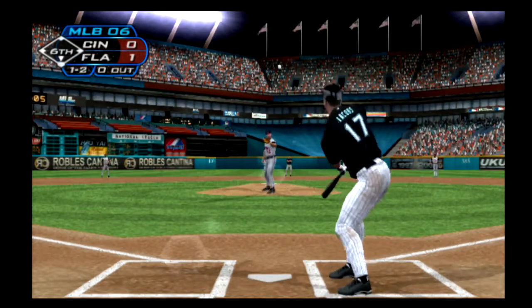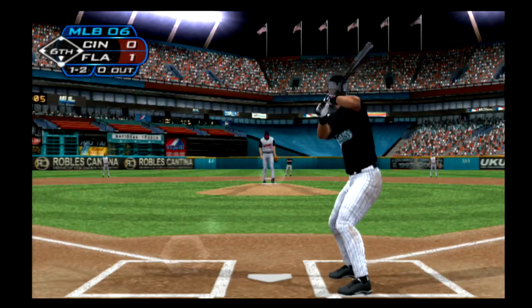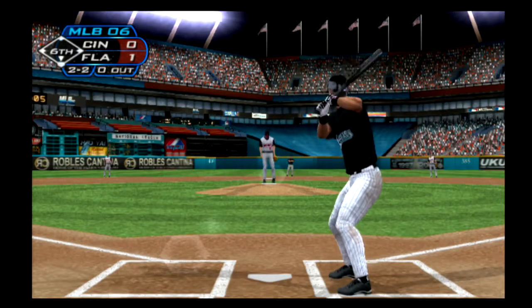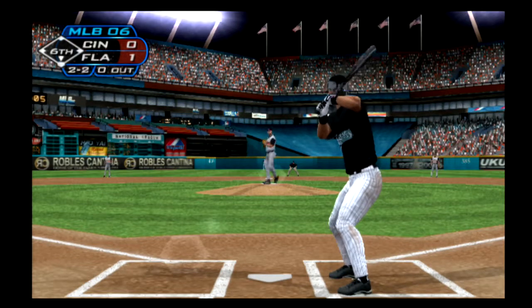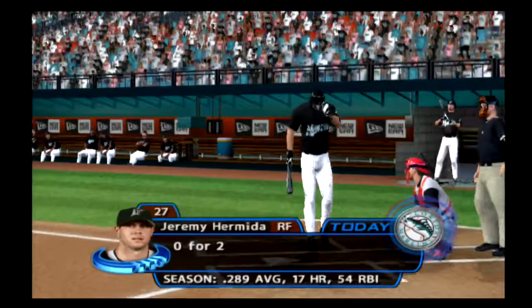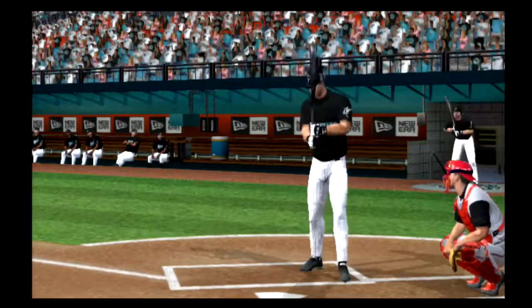In for strike 2. Outside, 2 balls and 2 strikes the count now. And a slider. Oh, got a favorable call on that one, as that's the first out of the inning. Jeremy Hermida will stand in, 0 for 2 thus far. Jeremy Hermida.